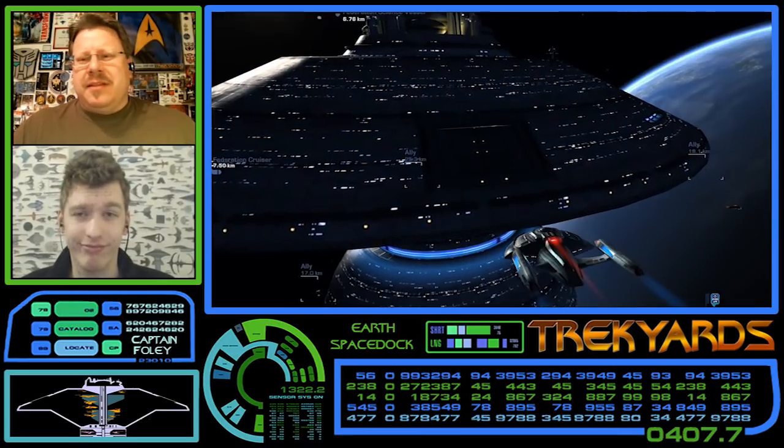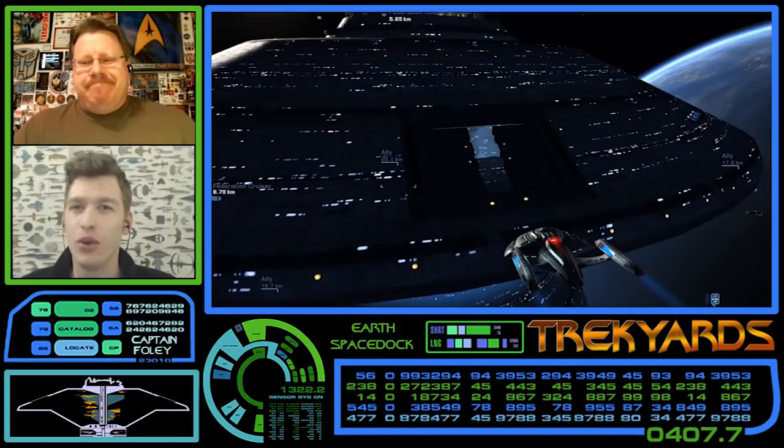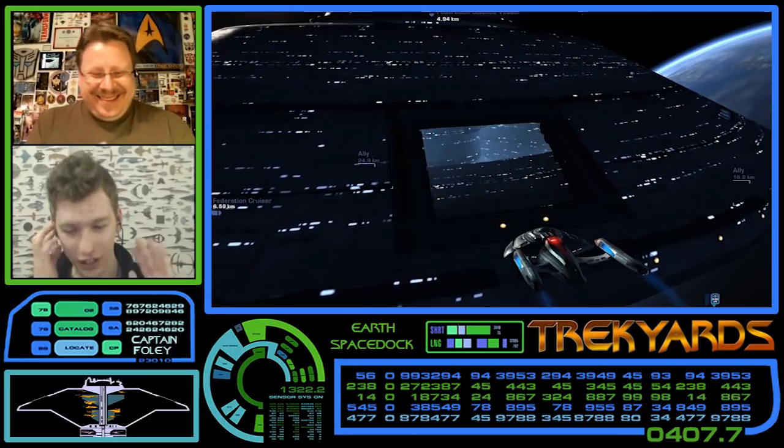Kind of makes them rethink their empty weapons mounts that they didn't want to attach weapons to initially. Quantums everywhere. Quantums. Yeah. If I was Admiral, quantums.